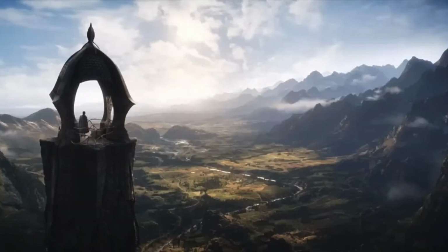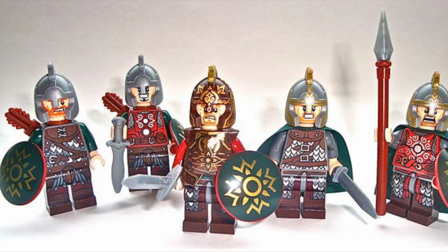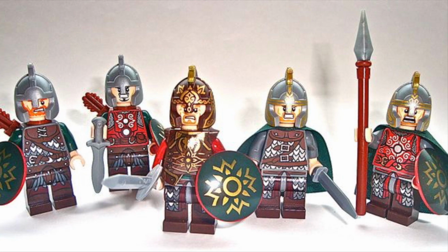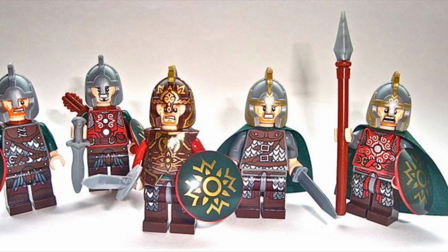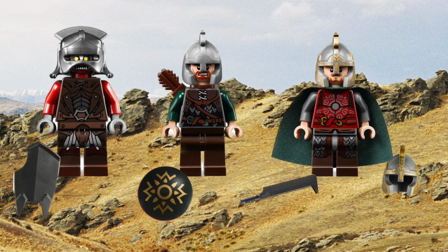Of course, I've been saving the best for last, Lord of the Rings and The Hobbit. In the Lord of the Rings sets, there were 3 variants of the Rohan helm, with varying degrees of detail for foot soldiers, Éomer, and King Theoden himself. These are some of my favorite helms, and I wish I owned more.